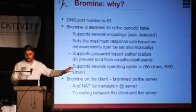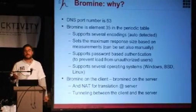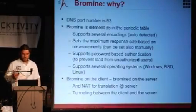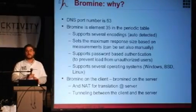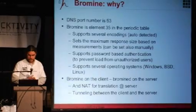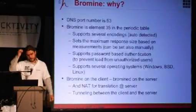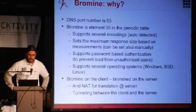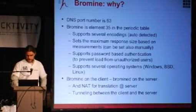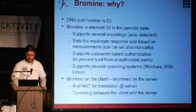So Bromine is running on the client. There is a Bromine D on the server, also running. Let's not forget that if you wanted to use it for internet access, then 2 things are possible. We can give a public IP address to the tunnel, and in this case, we can use on the client the IP address accessible on the server, or we must do NAT to allow the packets to get to the outside world, but there is a tunnel between the server and the client in both cases.